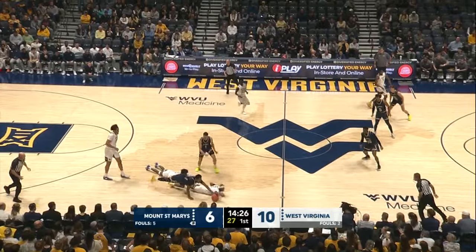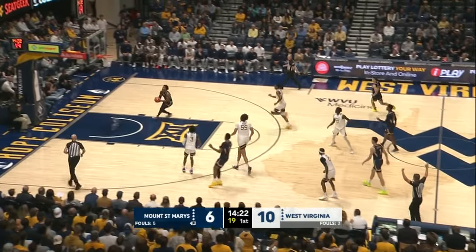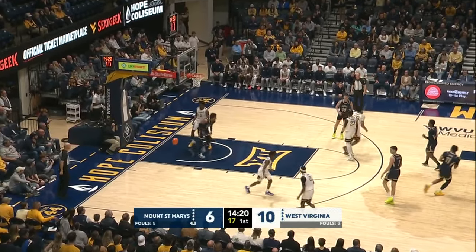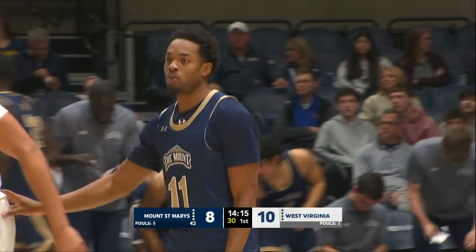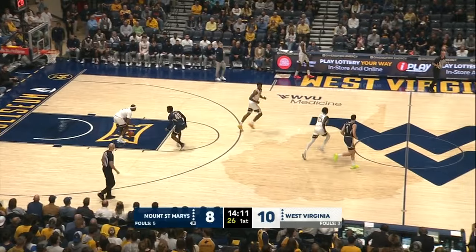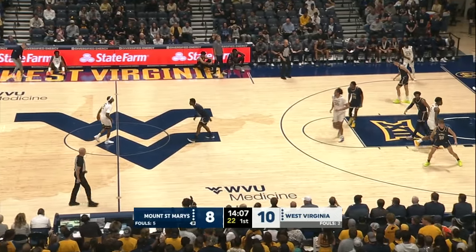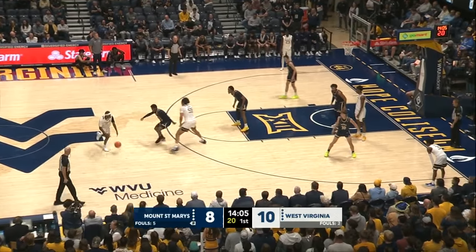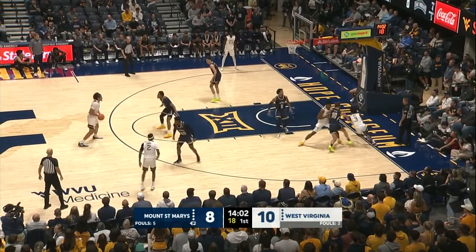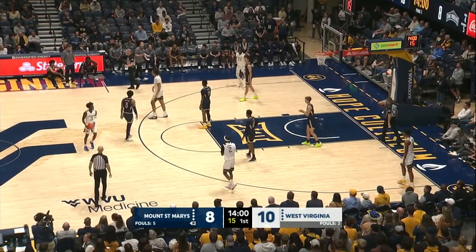Huff lost his footing. Jenkins on the dirt for it. Amati with a great feed to DeVoe, who flushes. Trey DeVoe. Well, good scrappy move by the Mount just now. That ball was loose on the floor, and they came up with it and got an easy basket out of it. 2-point West Virginia lead after DeVoe scores his third field goal. The Mount hanging right with West Virginia, although that's another foul on Mount St. Mary's.